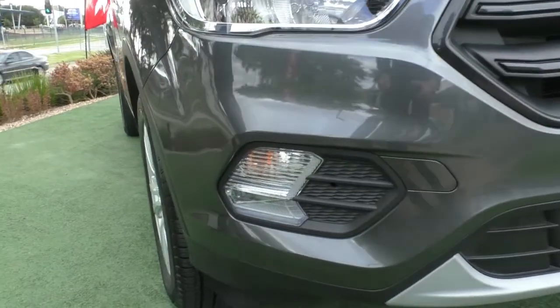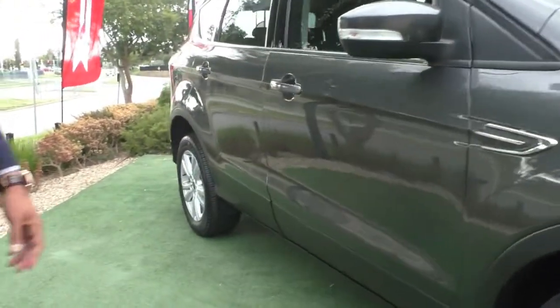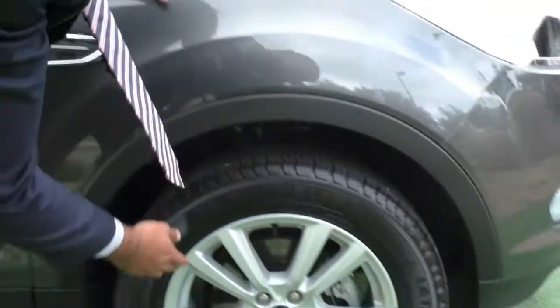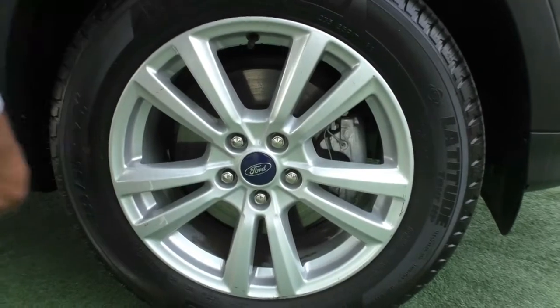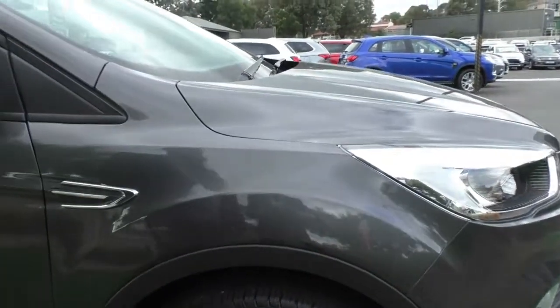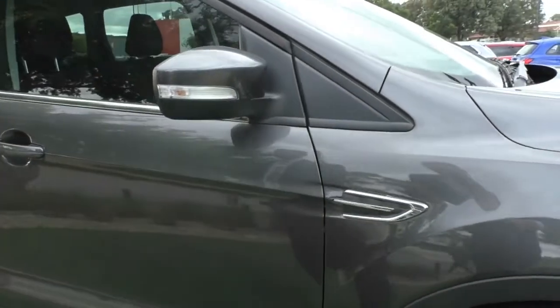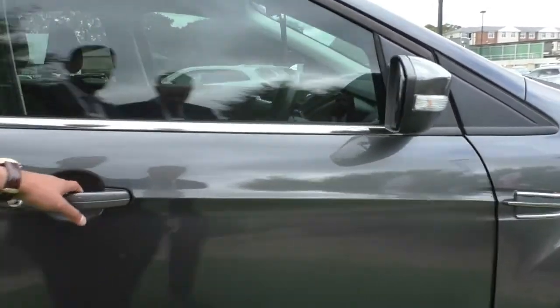Along the side of the vehicle now, paintwork presents quite well. That first alloy wheel, I am quite picky with my wheels, so I'm going to try and fault it if I can, but that wheel, apart from a little bit of glue, is actually pretty much unmarked. Plenty of tread left in those Michelin tires, and the paintwork along the driver's side presents really well. You've got color matched side mirrors and door handles.